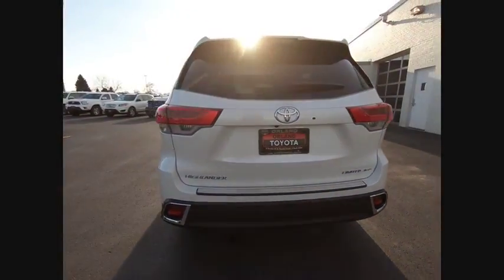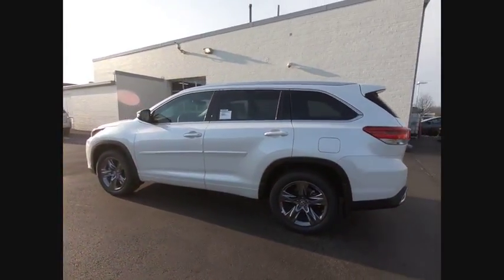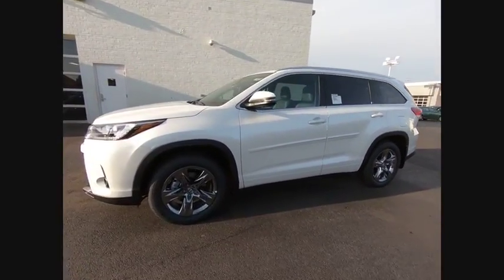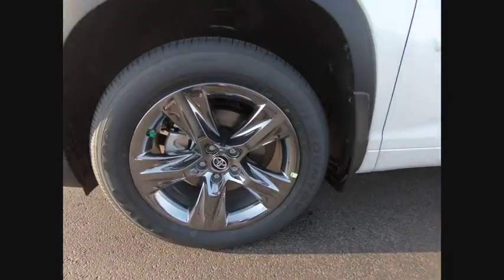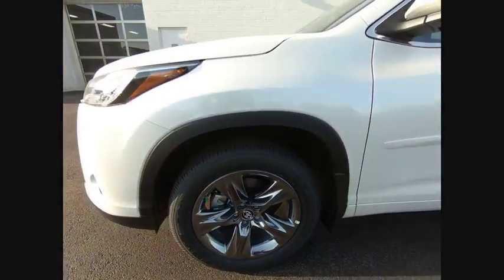This vehicle has less than 100 miles. Here are some of this vehicle's great options: traction control, power passenger seat, navigation system, air conditioning, panoramic moonroof, dual airbags, alloy wheels, power steering, heated rear seats, four-wheel disc brakes.